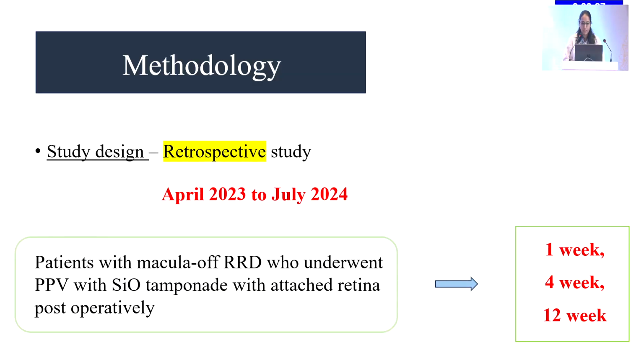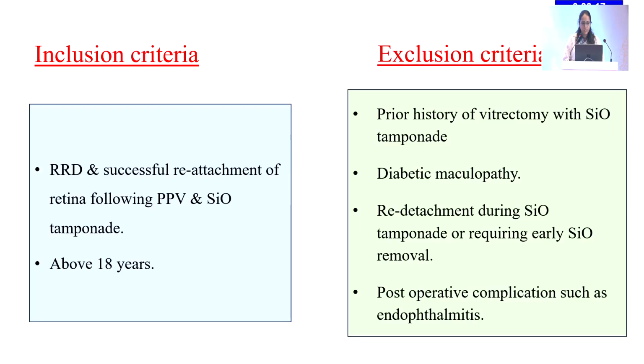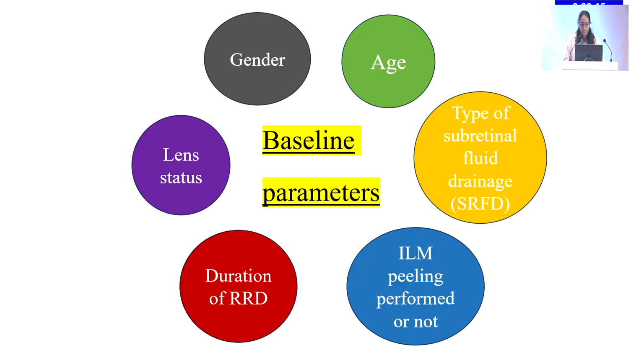It was a retrospective study during the period April 2023 to July 2024, and the details of the patients were recorded at 1 week, 4 week, and 12-week follow-up. These were my inclusion and exclusion criteria. Baseline parameters such as age, gender, lens status, duration of detachment, ILM peeling performed or not, and the type of subretinal fluid drainage were noted.